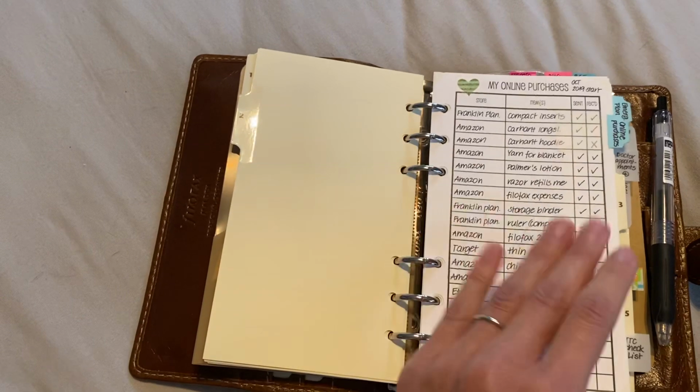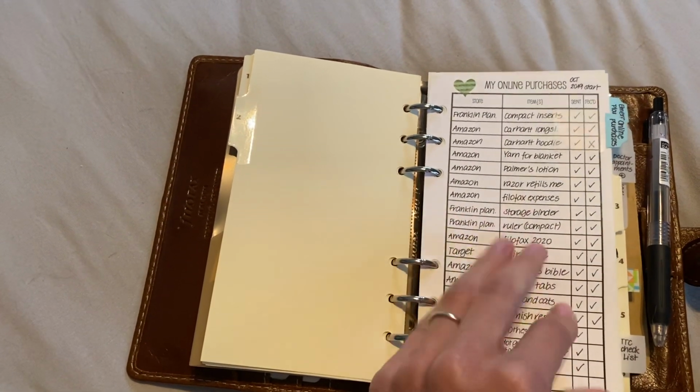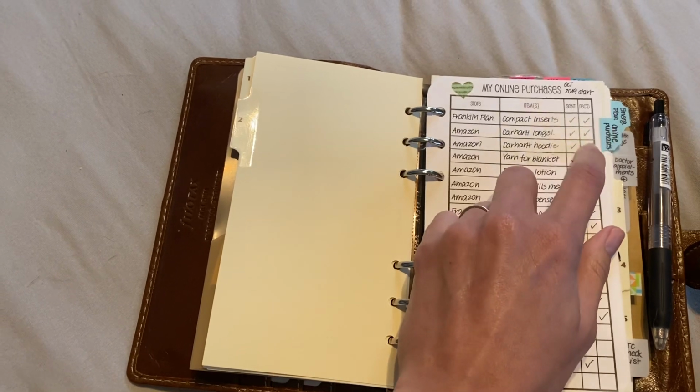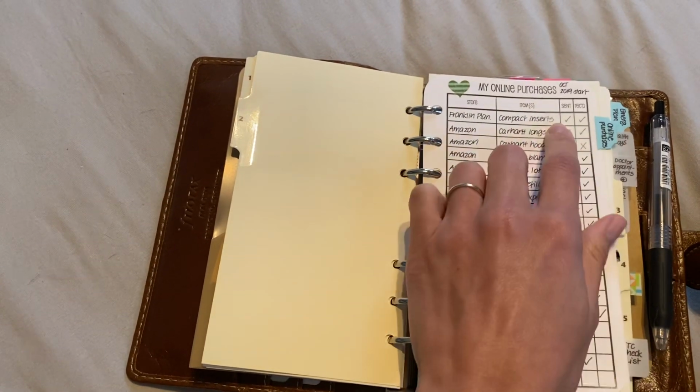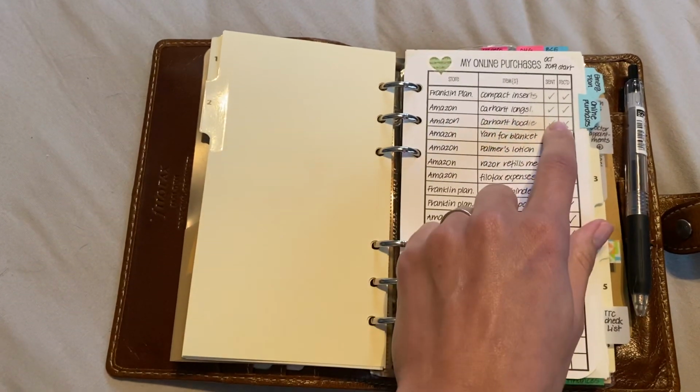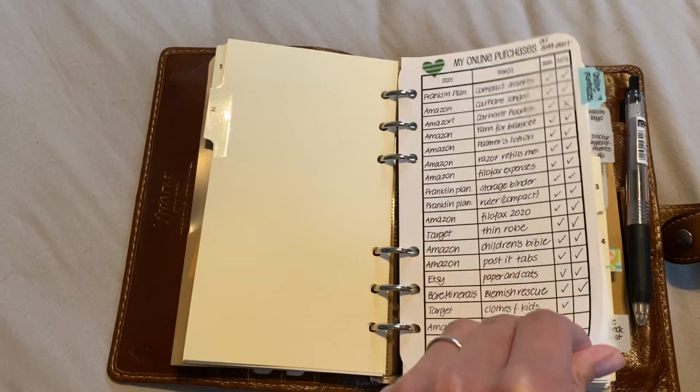Second one is finance. So I have my online purchases. This is from So Much Crafting. I have had those labels for ages, and I just reused them because they're the Martha Stewart ones. I don't think you can get them anymore, but they're very great quality and I really enjoy using them.